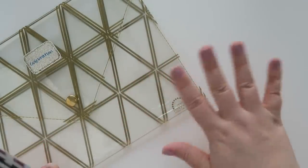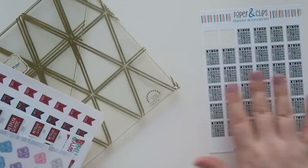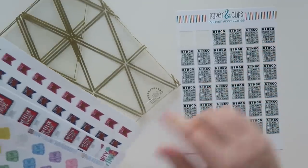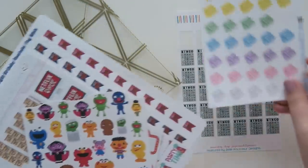All right, so here's my celebration category. So I put celebration and entertainment kind of in the same category. So I've got some little bingo things from Paper and Clips. And then there's these little tickets from Plan About It.